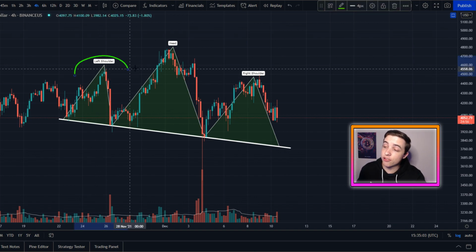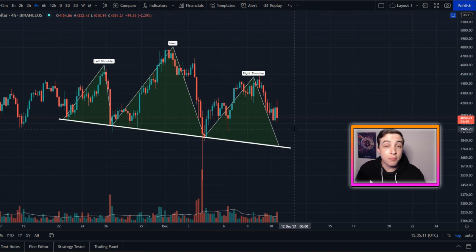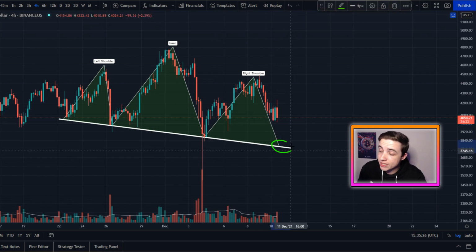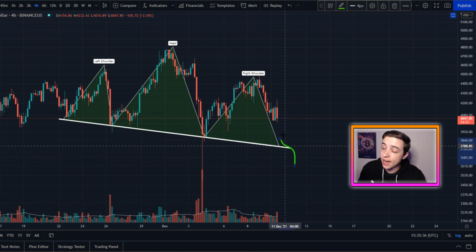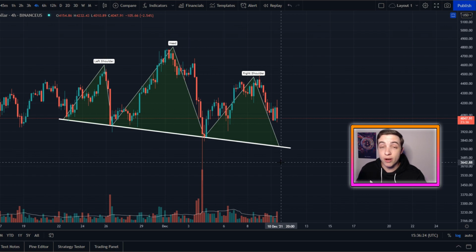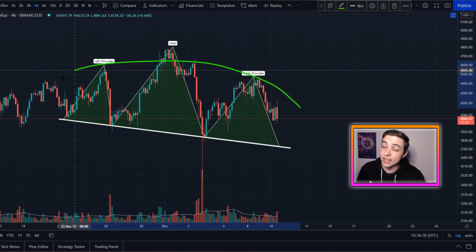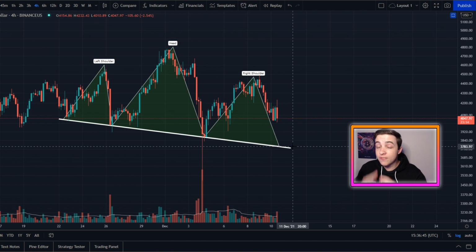Obviously, we've already seen the left shoulder and the head form, and right now we are potentially in the middle of forming that right shoulder, but I want to make it clear that this pattern is not confirmed as of right now. So yes, this is a bearish pattern, but it only confirms if we come back down towards the neckline, which is coming in at around 3.8k, and then we'll need to see a confirmed break below the neckline, below 3.8k, in order to confirm this pattern. And by the way, if the price of Ethereum does end up breaking below 3.8k, then the technical price target for this head and shoulders pattern is coming in towards 3,000 US dollars. So obviously it is very important for the bulls out there to hold above 3.8k.